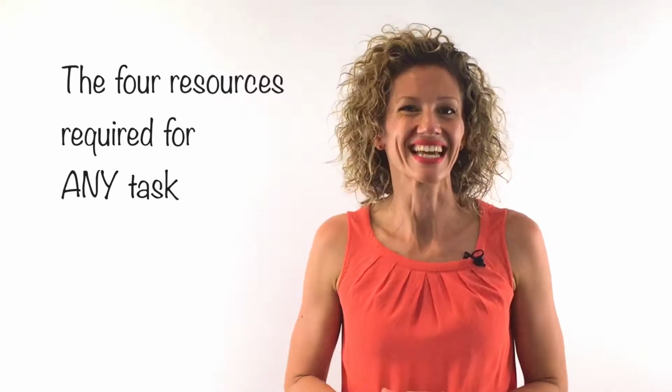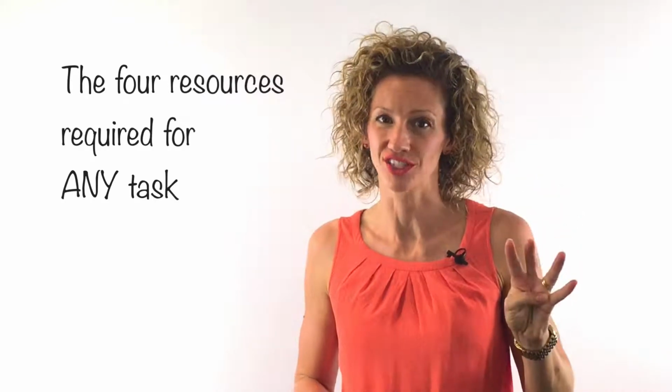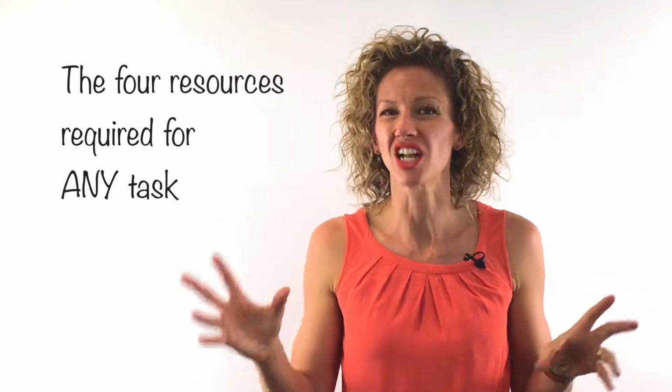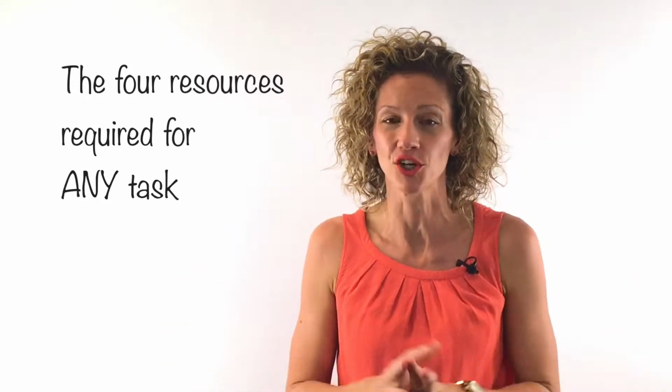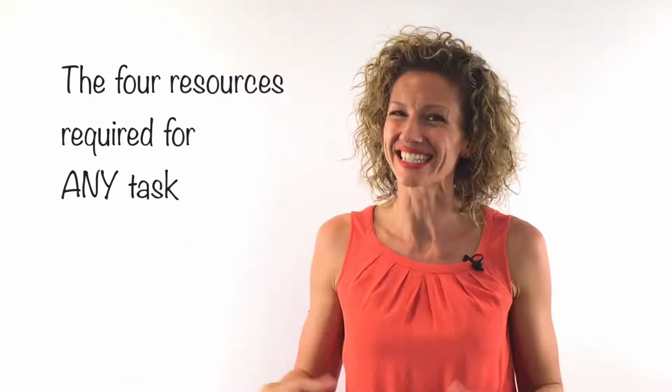What do we need to get any task done? Well, there are 4 essential resources, or key ingredients if you like, and without any one of them, we're likely to fall short of our goal or the required outcome that we're after. So what are they? Well, let's see if you can work it out from this recent and less academic example for me.